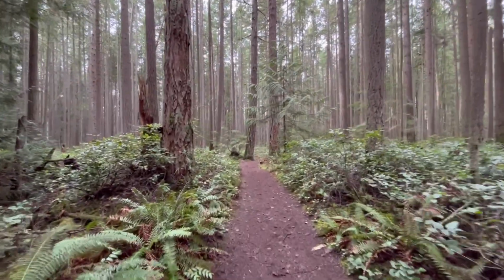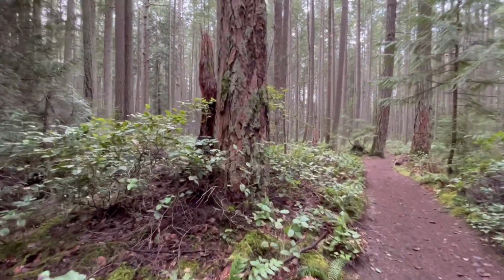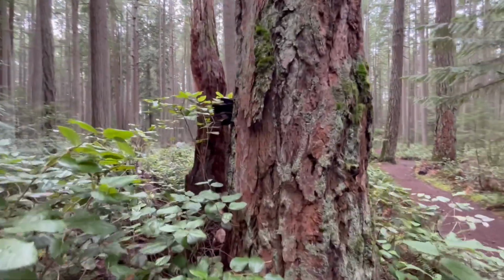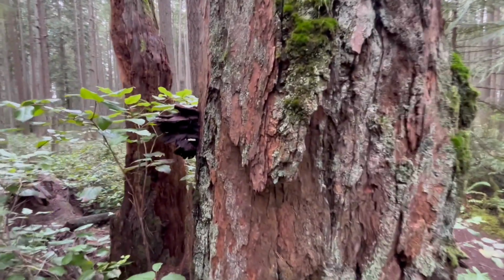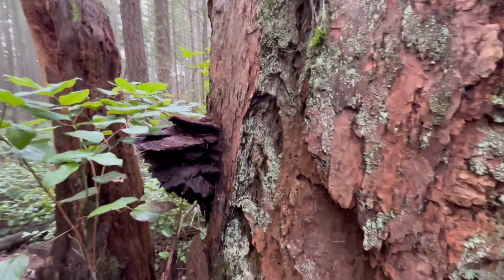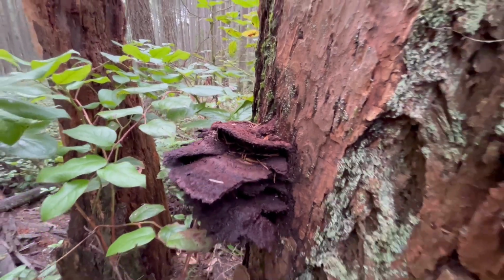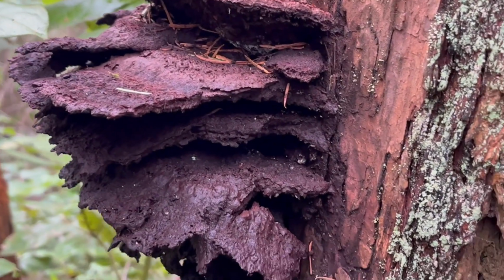We featured this a couple weeks ago, and we talked about this being one of the favorites amongst those who dye natural fabrics, you know, silks and wools and all that good stuff. This is a very sought after mushroom for that. So this is quite old. This is definitely a mushroom that has been out here a while.